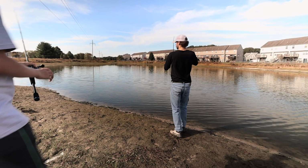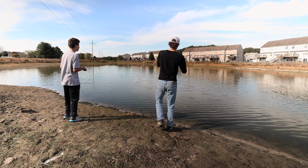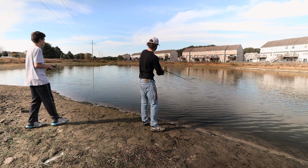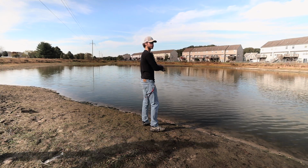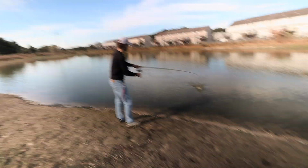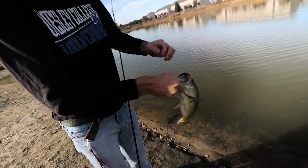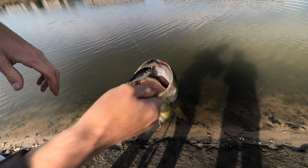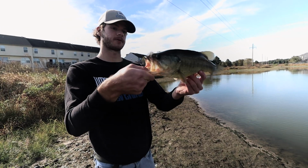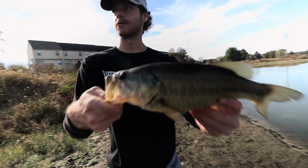There's a fish. Good fish. Oh, good fish on, guys. Get him in here. Bringing him in right now. I told you, Dan. Nice. Choked it too. This fish just annihilated it, man. Look at that. Got my second fish of the afternoon here. Nice 1.5 pounder. Beautiful colors, healthy fish.